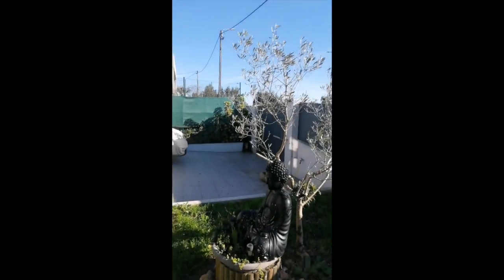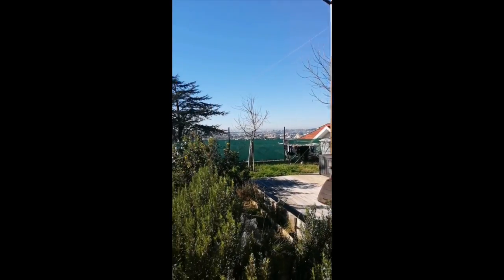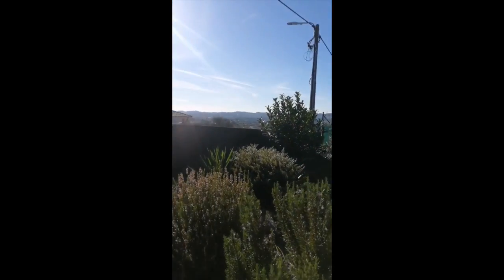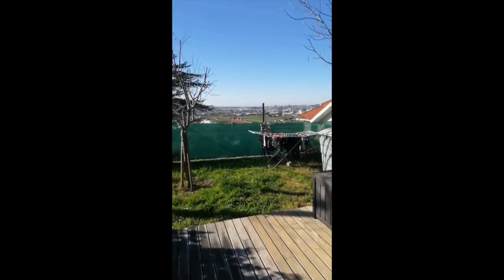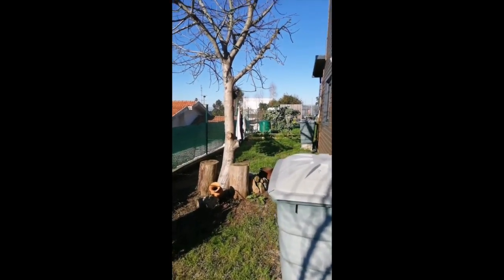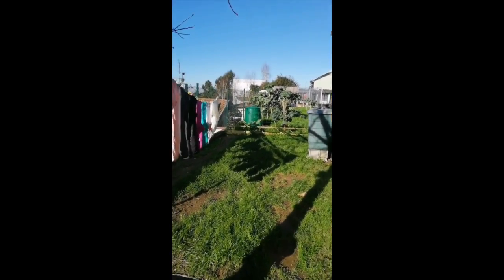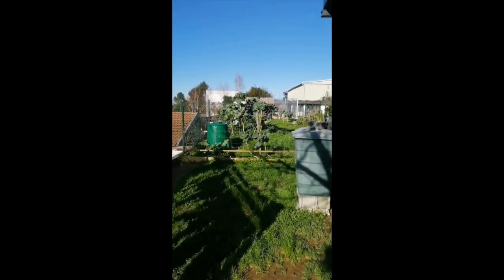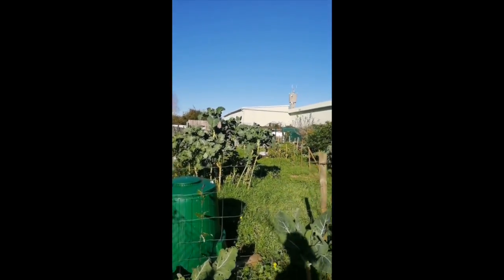So this is a two-story house that's 125 square meters altogether. It's built from wood. And upstairs there are two bedrooms and a full bathroom. Downstairs there's a laundry, a kitchen, a pantry, a dining room, living room, service bathroom, also an office that could be used as a bedroom.